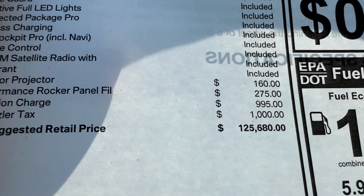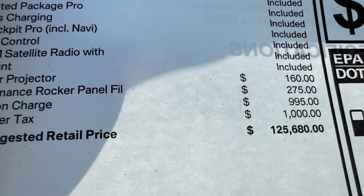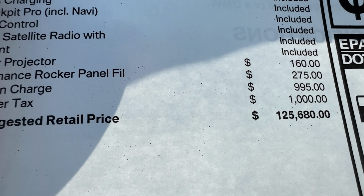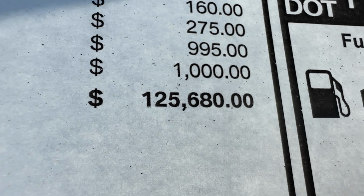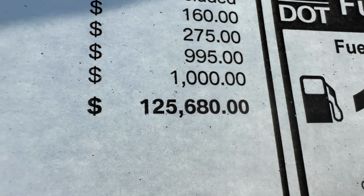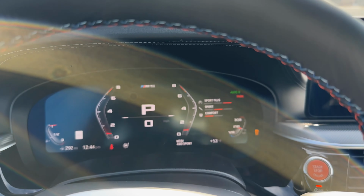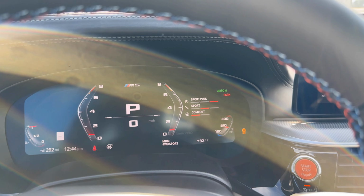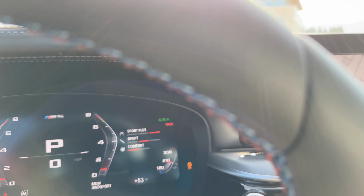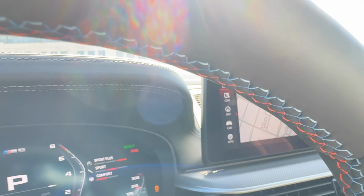Everything else included, and we did add a couple of things here. We got the door projectors for $160, the Walker panels for $275, and you got your gas guzzler tax as well. All told, MSRP of just under $126,000. So, pretty big price, but you get a lot for your money in the M5 Comp. And then we've got our tri-color stitching here on the steering wheel.